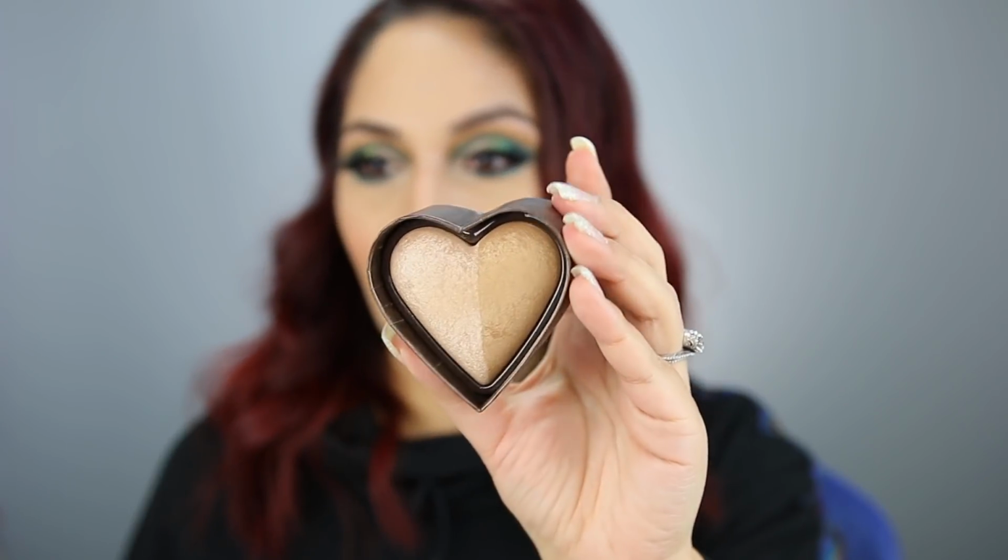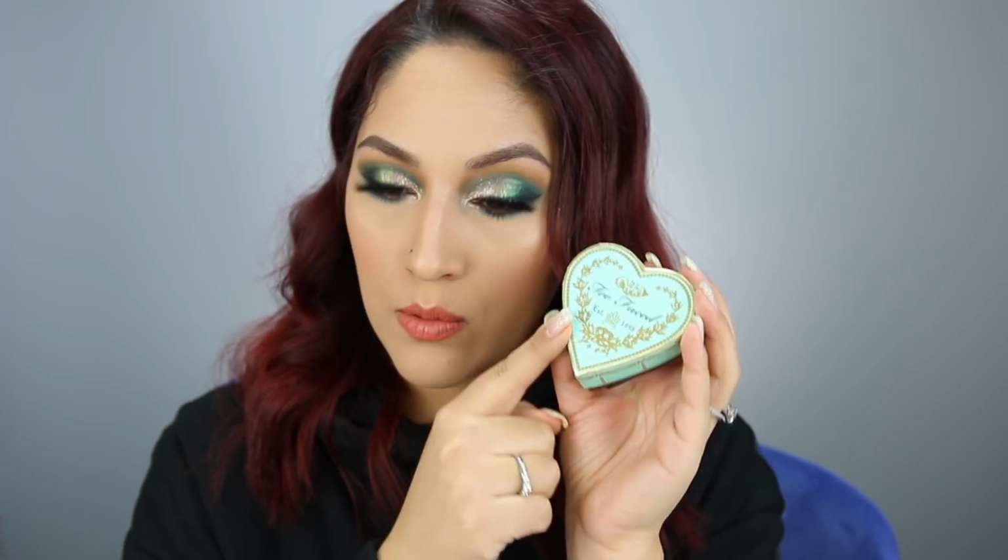Another bronzer that I enjoyed this year was this one by Too Faced. This is the Sweethearts Bronzer. It's a baked luminous glow bronzer in the shade Sweet Tea. Kathleen Lights made me buy this. She raved about it, and it just looks really pretty on the skin. It's more like a cool toned luminous bronzer. It looks very beautiful on the skin. Again, if you're looking for a pretty luminous bronzer, check this one out.